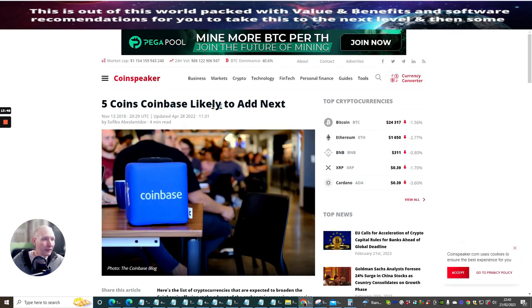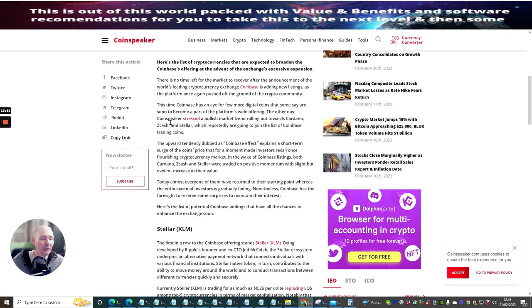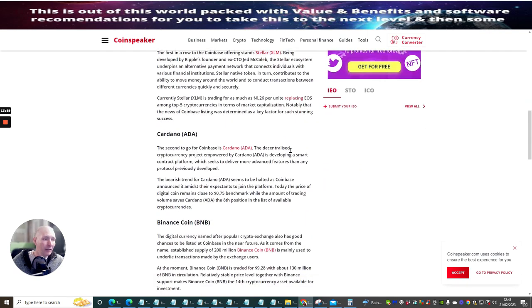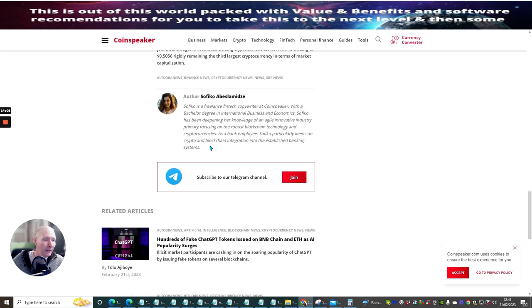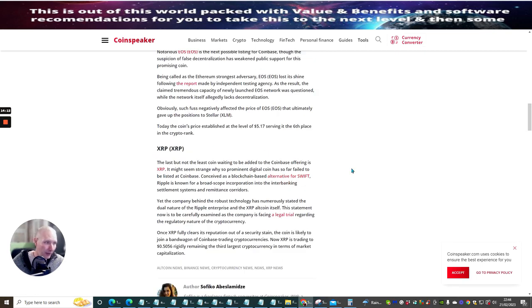Five Coinbase tokens likely to add next, okay? And most of these are going to be like the meme coins, you know, that's what you're going to be looking at. So Stellar, XLM, Cardano. I mean, this is old, okay, because these are already on here. And I got into these years and years ago, XRP.